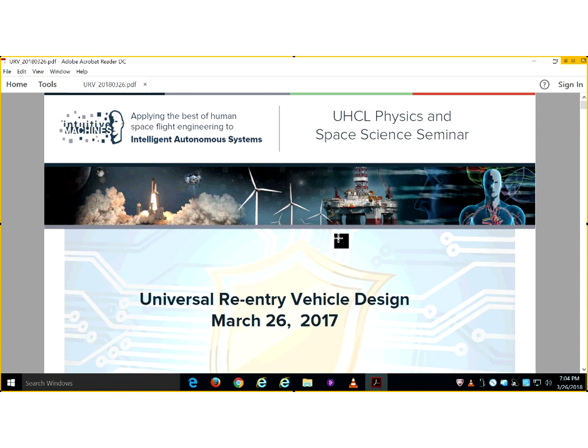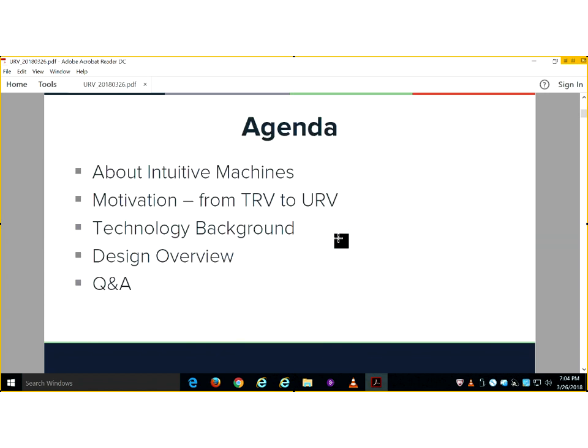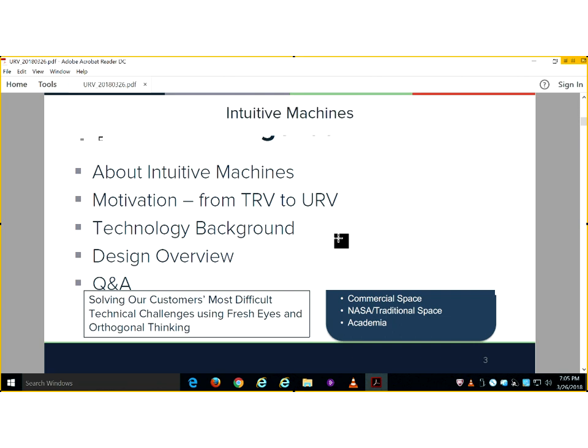So I'm going to provide an overview today of the URV. We'll talk a little bit about Intuitive Machines. We'll talk about the motivation. The URV used to be the TRV, the Terrestrial Return Vehicle. I have enough NASA in my DNA that I like my three-letter acronyms, and I can't escape them, but TRV became URV. Talk a little bit about the technology background, and then I'm going to give a design overview. We'll talk about the concept of operations, what we're trying to achieve, where that program is, and then we'll have some time for Q&A.